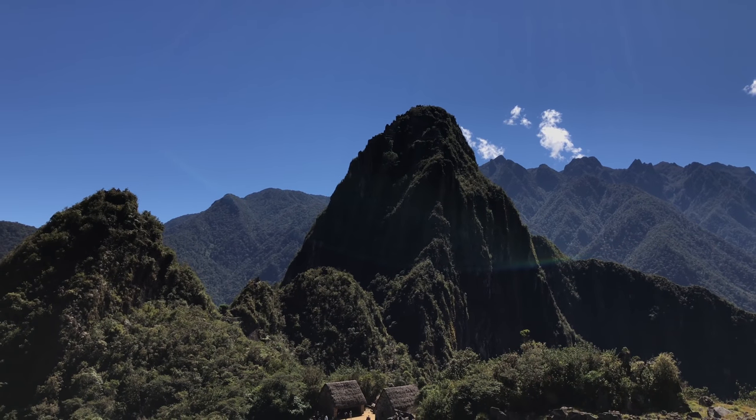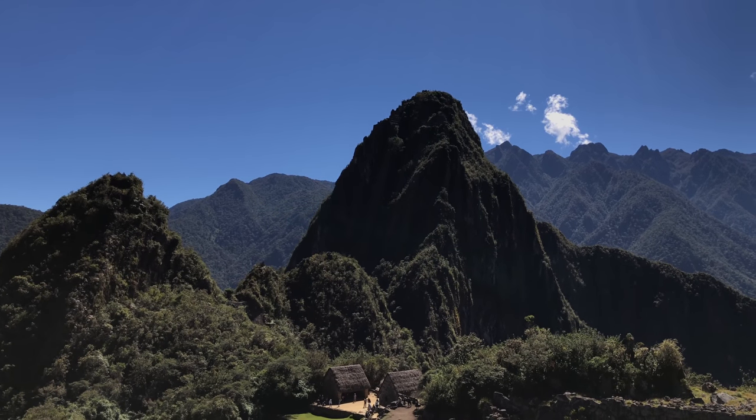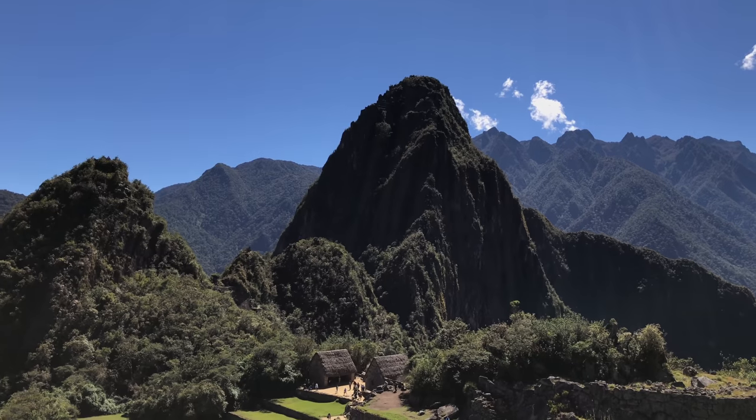And then this is Huayna Picchu. And that is the end of the megalithic aspect of the tour.